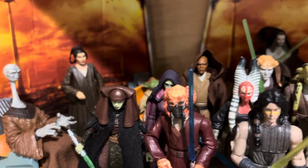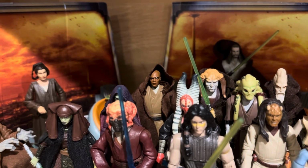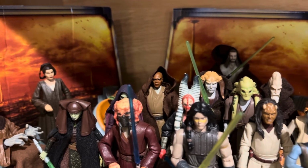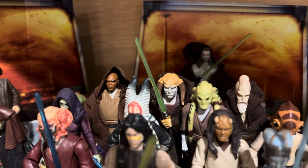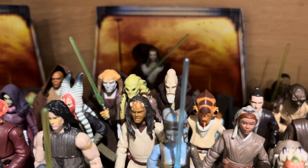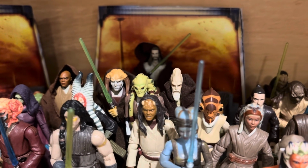So we got Luminara and Barriss. We have my vintage collection Mace Windu. For some reason I have like 5 Mace Windus. I don't know why, but that one's my favorite one. We have my brand new Saesee Tiin there with his robe. And then my brand new Ki-Adi-Mundi as well. I used to have the Clone Wars one there, but now it is the live action version.